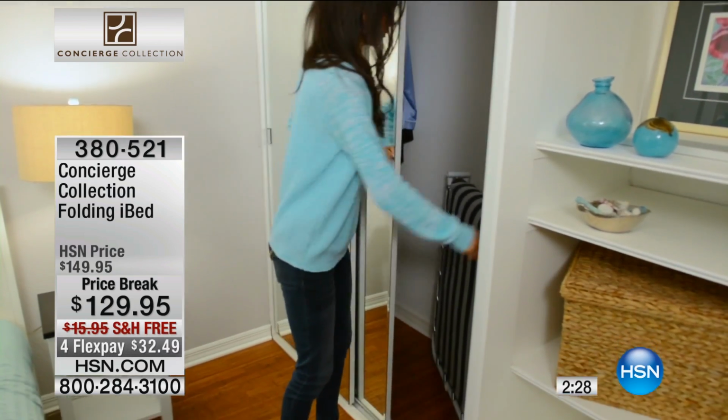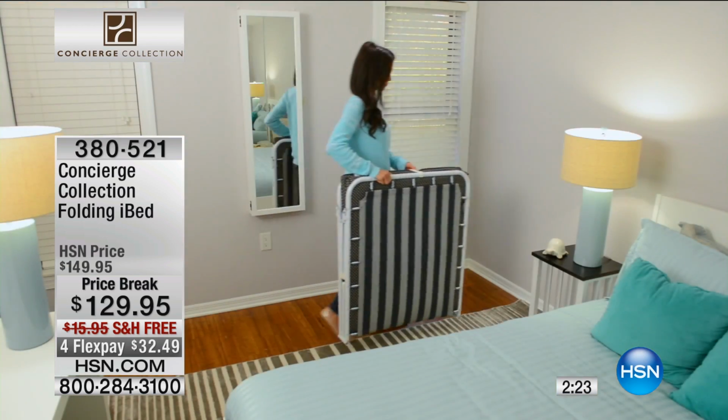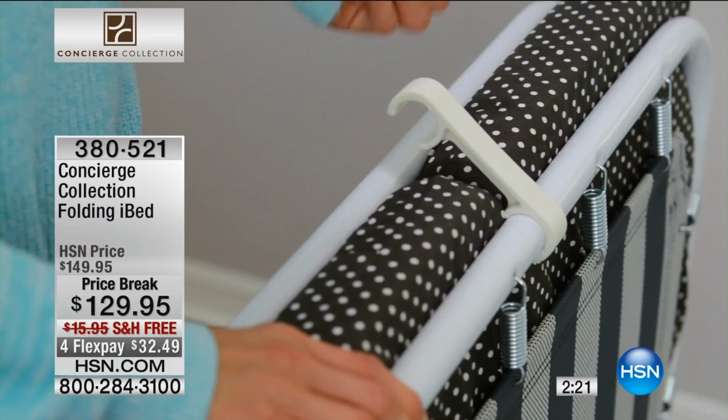When you have unexpected company come over, pull it out. How many times when the company does come over, surprise! Oh, and then you start going, now I dread. Where am I putting them? The floor. Yeah, you're giving up your own bed. You don't have to do that.